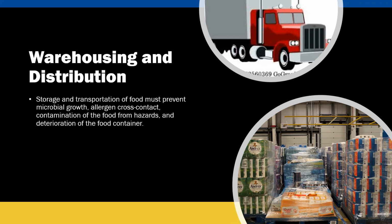And let's talk a little bit about trucking or distribution. How is your product being distributed? Does it require a refrigerated truck? A lot of people, especially smaller producers, are going on what is called an LTL carrier. So let's say they're only shipping 1 pallet of product. Well, you've got to be aware of what else that truck is transporting, because it could potentially put your product at risk.